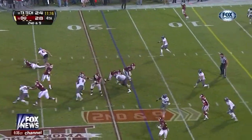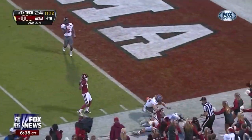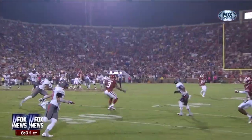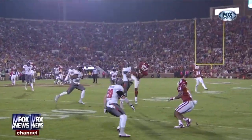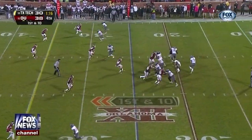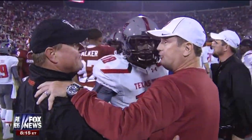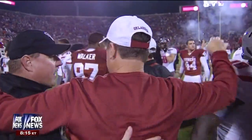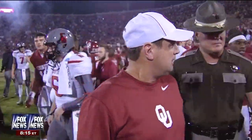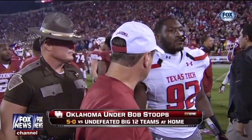Placement. Underneath him. Football in Oklahoma today. Blake, well, and he's sacked. And how about that? Oklahoma defeats Texas Tech 38-30. Big game Bob comes through.